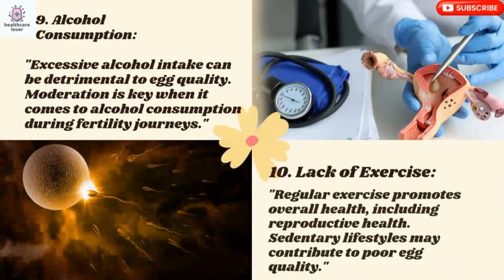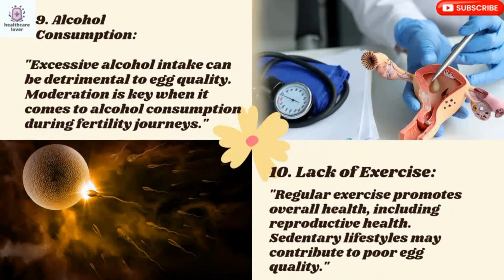9. Alcohol consumption. Excessive alcohol intake can be detrimental to egg quality. Moderation is key when it comes to alcohol consumption during fertility journeys. 10. Lack of exercise. Regular exercise promotes overall health, including reproductive health. Sedentary lifestyles may contribute to poor egg quality.